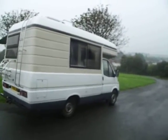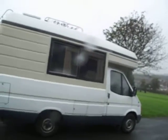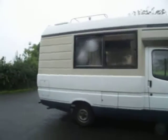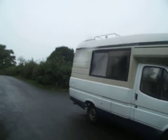Hello and welcome to a video of a motorhome that we have up for sale here. This is one we took in part exchange against a newer model that we had. As you can see, it's the Ford Transit with the Auto Sleeper Executive on the back.